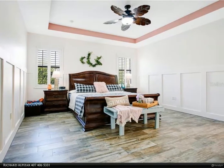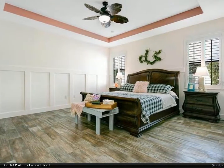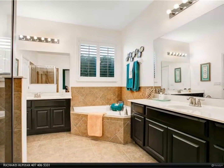Double pane windows/doors, attic radiant barrier, insulated foam core cinder block give this home very low energy bills compared to older homes. Don't miss this one. Check out the 360 virtual reality tour.